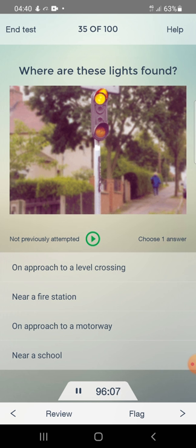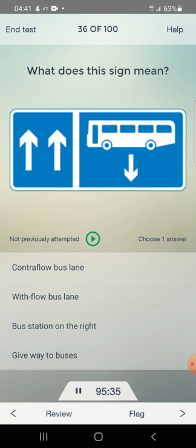Where are these lights found? Near a fire station, on approach to a motorway, near a school, on approach to a level crossing. I think near a school. Okay, near a school. What does this sign mean? Contra flow bus lane. Okay.